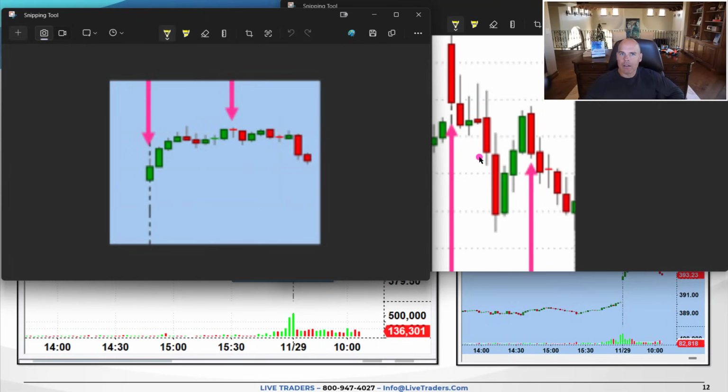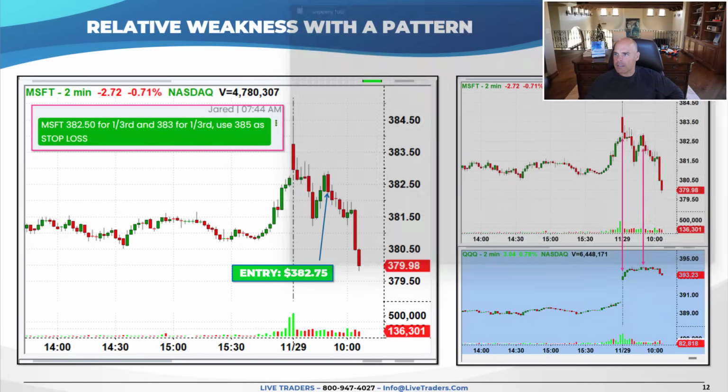Holy shit. I don't know what I want to do with my Microsoft. It's got insane relative weakness. Hence, look at the call. Look at the trade. I'm waiting for this thing to bounce back up. I missed the early trade. Let's let it bounce back up into minor price resistance, and then they had a sell setup. And you know what happened? It tanked, and the market didn't even give us very much help.